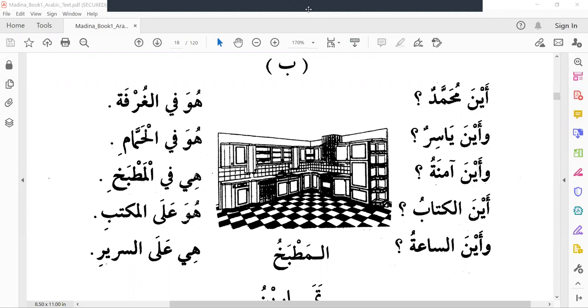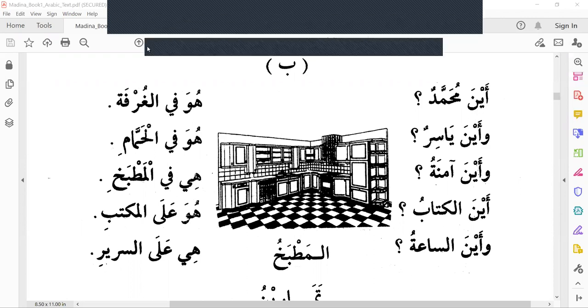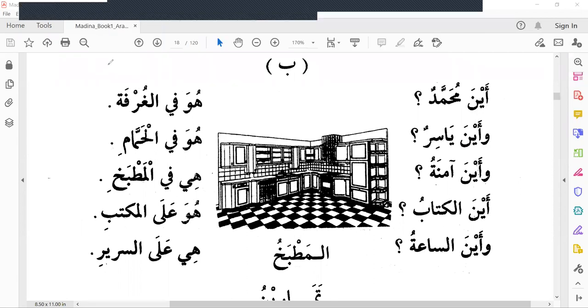In the previous class, we learnt about four things in lesson four. What are they? First one is harful jar: fi and ala. This is the particle of jar, the particle of preposition. What will it do? It will give the kasra to the following noun.